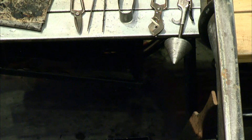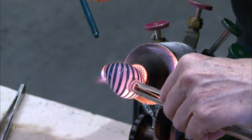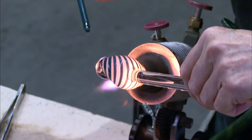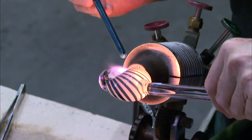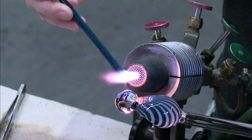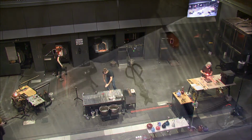One of the contrasts we were talking about, similarities and differences in the approach to working with glass, is so often I, as a gaffer, rely on an assistant to help me bring bits, bring additions, bring a punty. There's all these components. But flame working, you can really be a little bit more independent, kind of work on your things at your own pace and bring those bits and things to yourself. So do you find that gives you a little bit more time, Caitlin, to really think through processes, being able to not have someone else in the mix?